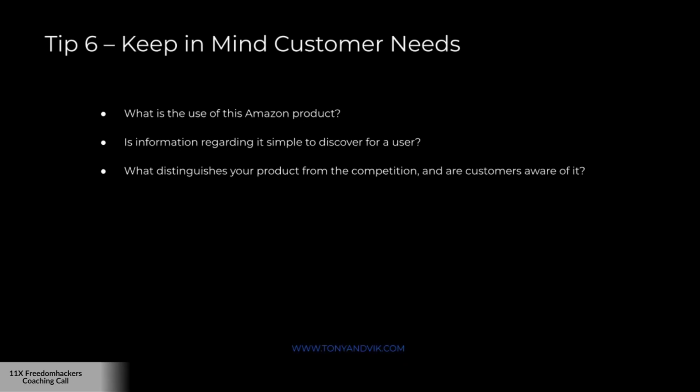Oftentimes, as we have been saying, when we do a product listing we shouldn't think about how to convince people to buy this product. No, it should be more about educating people on our product listing, telling them that if you're looking to buy this kind of product, then these specific things matter, and these are the things you need to consider. Just think of it the same way as walking into a store where you are looking to buy something, but you're not exactly sure what you need.